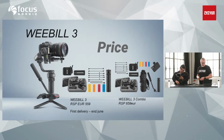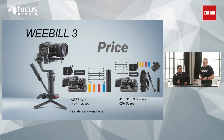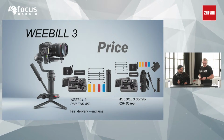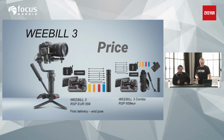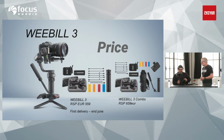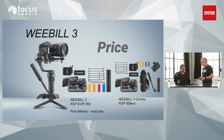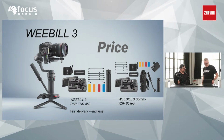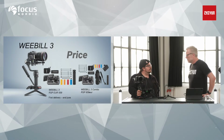Let's see. We were onto the packages. Two packages. The entry package is 559 euros, and the combo package, which has a lot of extra gear, comes in at 659 euros. So that's a pretty good price. Anything else? No, I'm positive about this. It's a good additional tool in my toolbox, I have to say. And perfect for my size of cameras, this FX3.